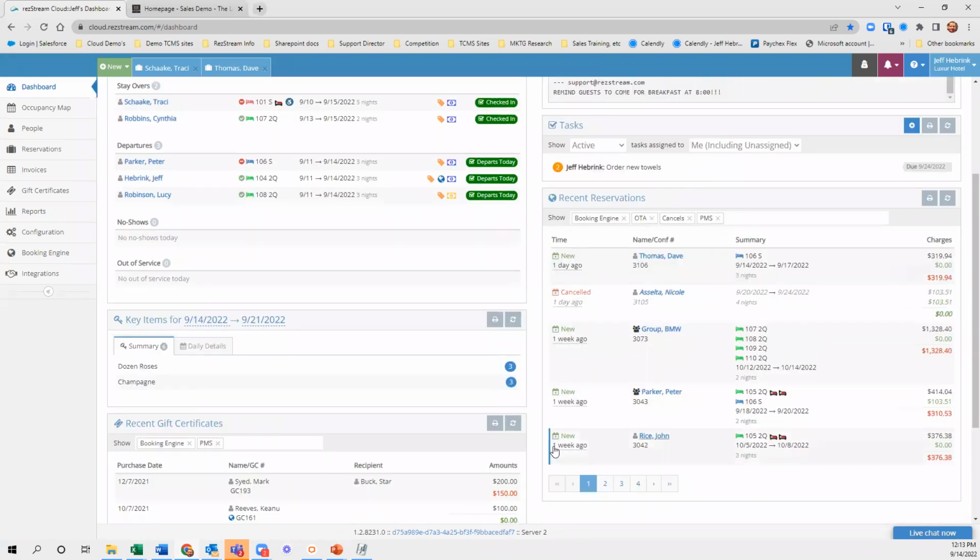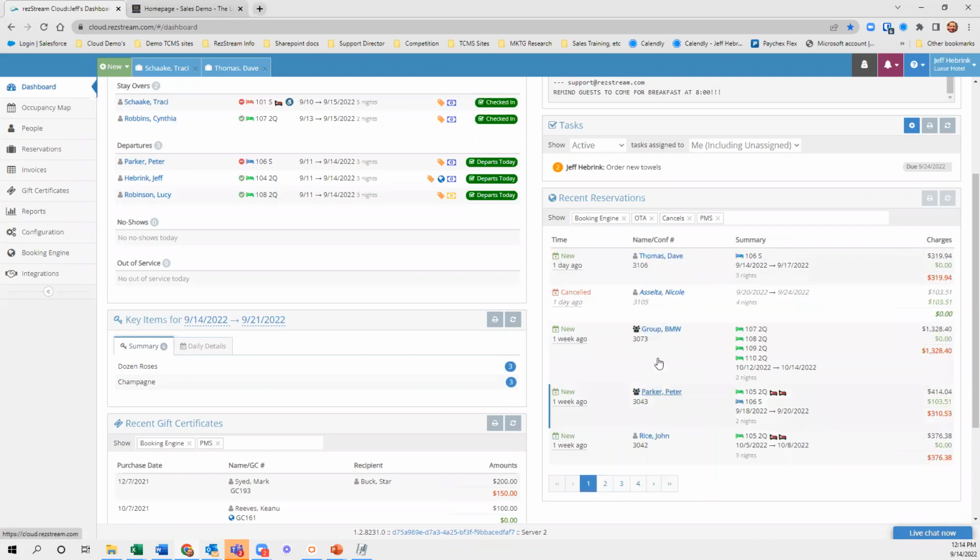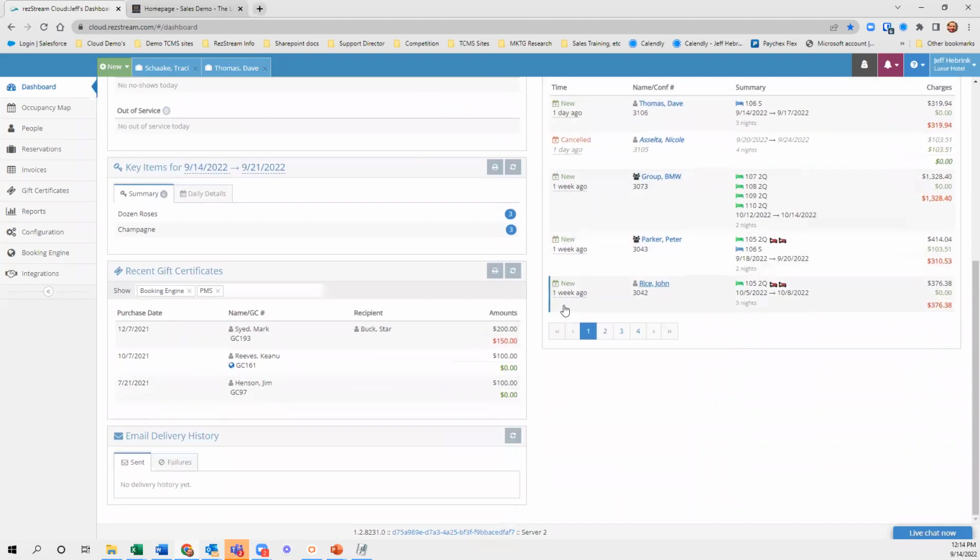The recent reservations widget. So this is pretty self-explanatory, but these are just the most recently made reservations. Shows you when it was made. If you hover over that, it shows you down to the second when it was made, who it's for, room, etc. It shows the source. Now, I should have made an online booking here, but it does show whether this came in from your booking engine or Google Hotels or maybe booking.com. So it tells you where those reservations are coming in from as well.